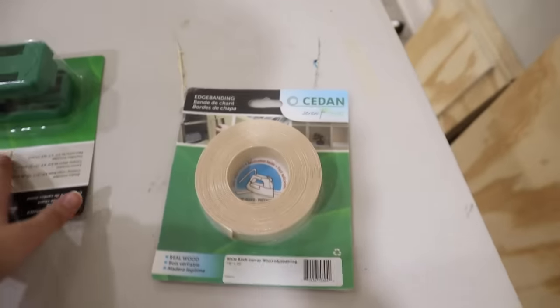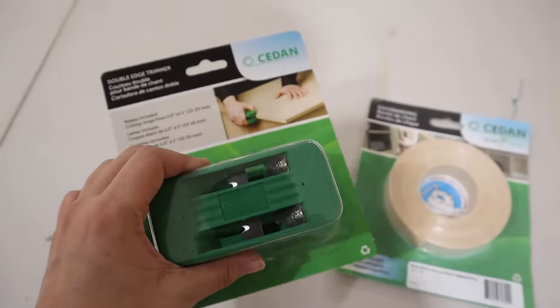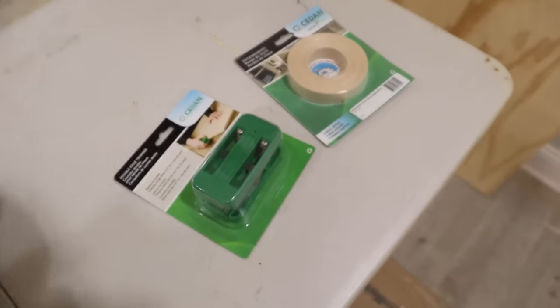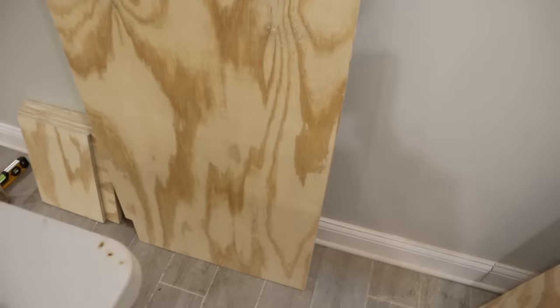Everything is nice and sanded, and next what we're gonna do is actually conceal this edge. Let me get a better angle. Okay, that's better. So since we're using plywood and not solid wood, you guys can see the different layers here. So I got some edge banding, and then I also got the little trimmer for it to make our lives a little bit easier. And to apply it, you need an iron. I'm gonna go ahead and plug this in. And the nice thing is we only have to finish one side, which is the side that is facing out. So I'm gonna do that, and then we can get to staining.